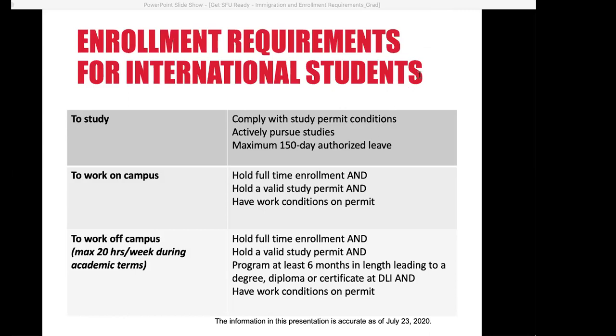There is a limit to the number of hours you may work off campus. Generally, you can work no more than 20 hours per week, but you can work full-time during scheduled breaks. So for example, breaks between full-time terms. You can find more details about how SFU defines a scheduled break on the enrollment requirements page of our website. You'll also require a valid social insurance number, also known as a SIN, for any work you do in Canada. So this is a number that's used for tax purposes, and it's required in order for your employer to pay you.